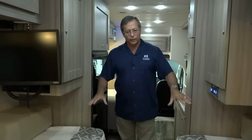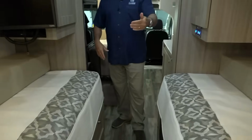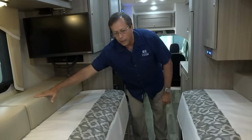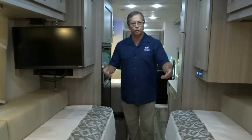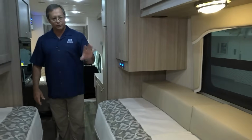The model that we're in, these are 2 twin beds with a rear bathroom. And I'll show you the bathroom in a minute. But the rear twin beds, this particular coach is sold. The customer wanted the ability to make it into a king size bed. So these bolsters that are here actually are the fill-in cushions for the king size bed option if you so choose to put them in. It's an option, not everybody does it, but some people really like it, and we offer it as an option for them.